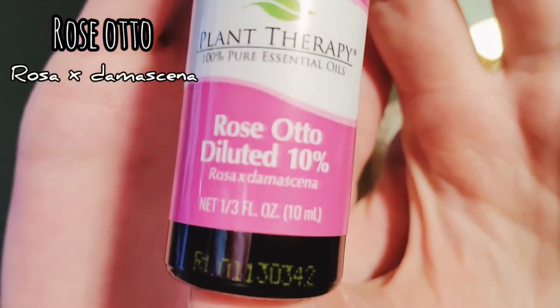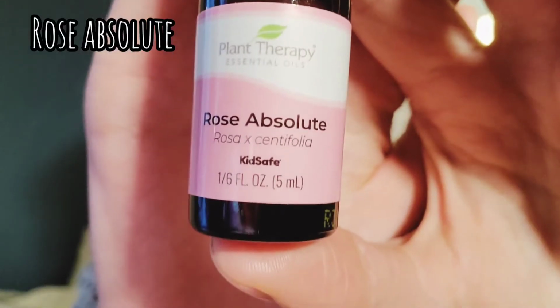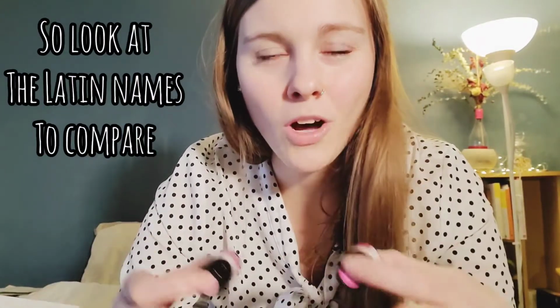So I have Rose Otto diluted to 10%. As you can see, the Latin name, Rosa damascena, and Rose Absolute, so Rosa centifolia. And if you're with a different company, the common name might change. For example, Rose Otto might also be called Bulgarian rose or Turkish rose, but you're really going to want to be looking at the Latin name to compare which essential oil we're actually talking about.